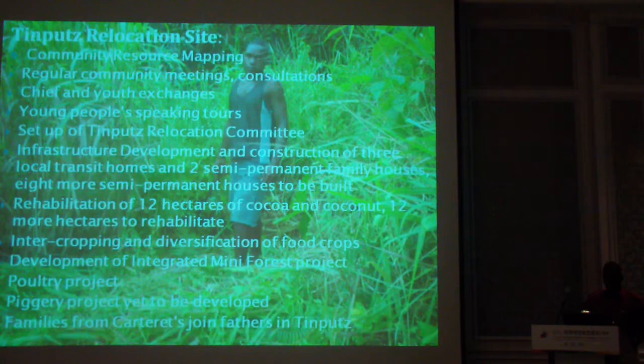Here is now the relocation site, which is Tilputs. We have done community resource mapping, regular community meetings and consultations with villages and even the parish as a whole. We've had chief and youth exchanges between the islanders and Tilputs where the relocation is taking place. And as I said earlier, young people from the host community, which is Tilputs, and Carteret engaged in youth speaking tours advocating on climate change on the islands and throughout Bougainville.